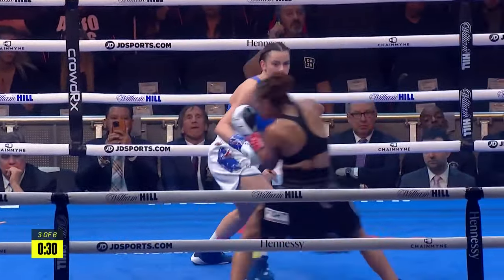Harvey Dock having them touch gloves as we begin the sixth and final round of this one. Featherweight contest between Skye Nicolson and Paisley Davis. Skye Nicolson trying to win her third pro fight in 57 days.